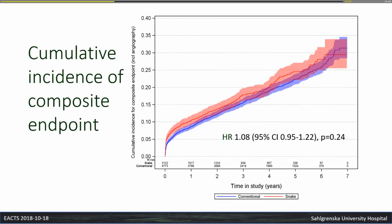This slide shows graphically the results that I just showed you. On the x-axis is the time since operation, and the cumulative incidence for the composite endpoint on the y-axis. The shaded areas are the 95% confidence interval. And as you can see, there was a difference in the beginning, but at the end of follow-up, there was no significant difference between the two groups.